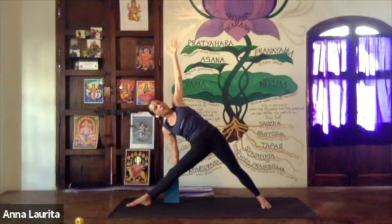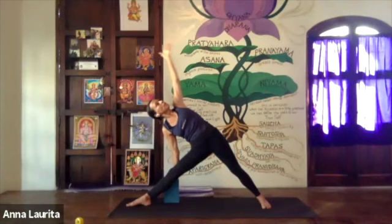Check in with your breath. Right foot is active, legs are active, hips are open. And then turn your gaze up when you're ready. And you might even move back to the foundation, checking in again to notice your foundation, listening to your breath again, and setting your gaze once again if you've lost it.